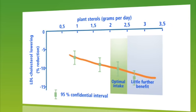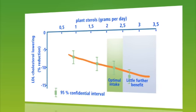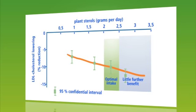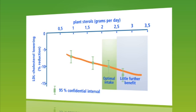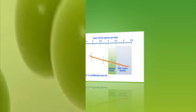Indeed, both national and international dietary guidelines for heart health now recommend the inclusion of up to 2 grams of plant sterols per day. Let's take a look at how plant sterols work and where they come from.